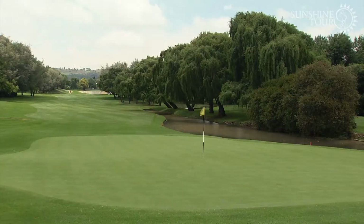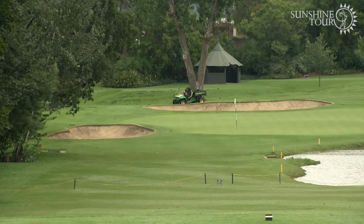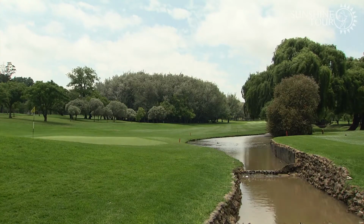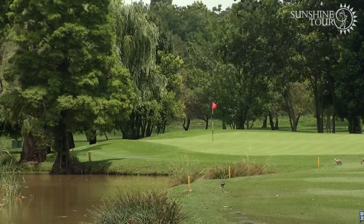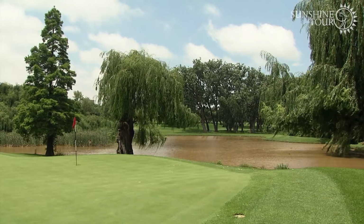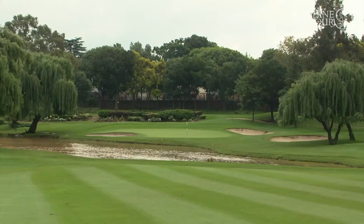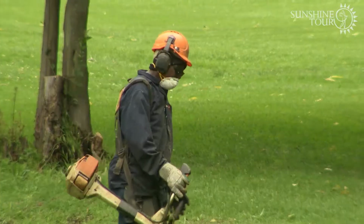Glendower is always a challenging and highly respected course. And regardless of rain, all those watercourses you've seen are an integral part of its defences. Glendower Golf Club, the most difficult thing is naturally our waterways. The waterways has been a feature of this golf course for quite some time, and obviously with the excessive rainfall that we've had in the last couple of years, it's been a real challenging time for us at Glendower. And obviously you're aware that we've had a lot of flooding at Glendower, and obviously it's a nightmare for the greenkeeper to try and manicure and manage the condition of the waterways, and it's a true challenge for us.